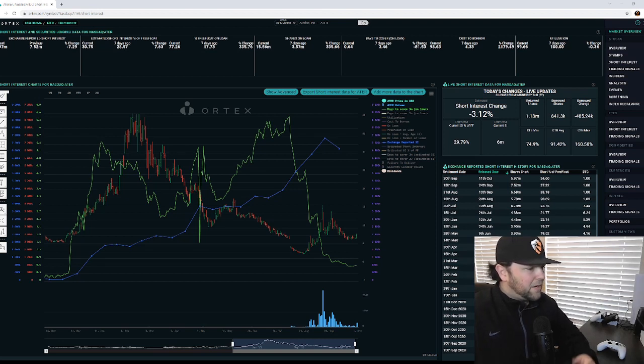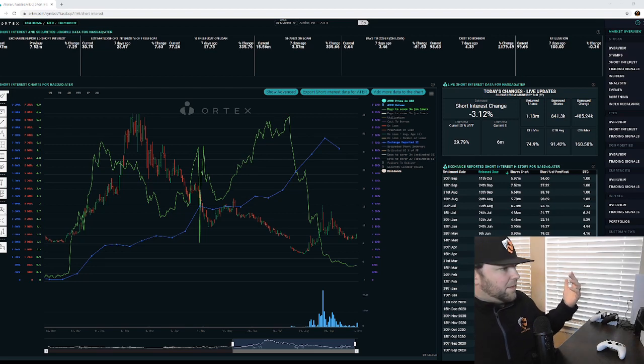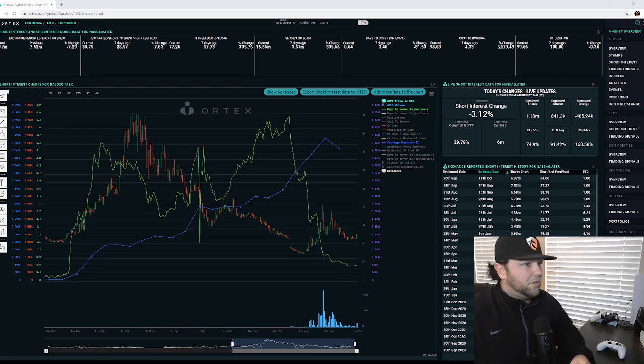I would expect this stair stepping to continue, just because it's been in that bullish divergence for such a long time. I mean, almost damn near a month. And so we're starting to see that momentum start to come back into play with Ater specifically.